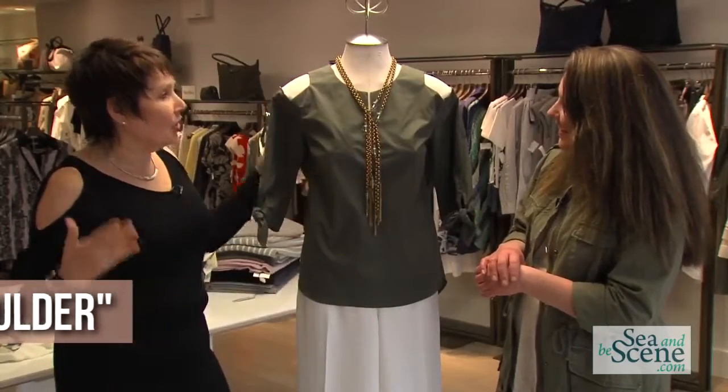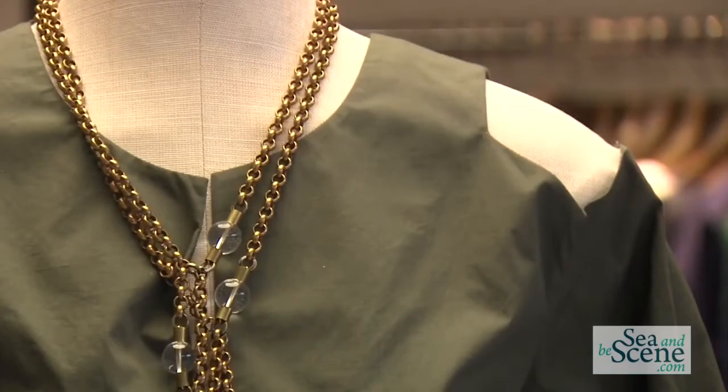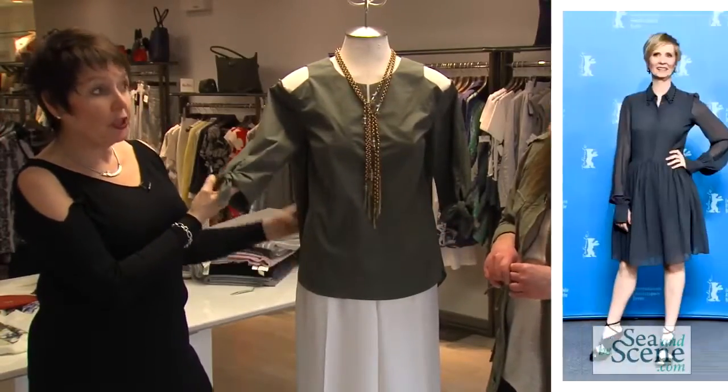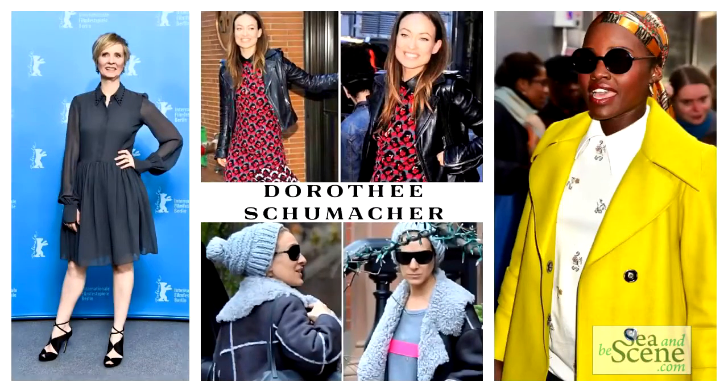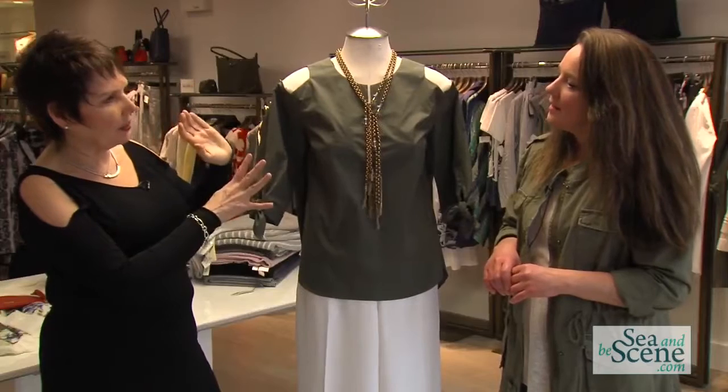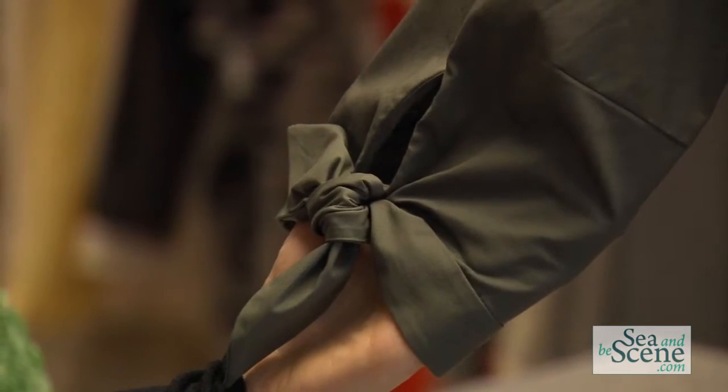Which is kind of a nice change because you're showing a little bit of skin, but you're covered up. New designer? It's a new designer for us. Her name is Dorothy Schumacher. She's German. A lot of the celebrities like to wear her. So it has a little bit of interest, like a lot of German things. It's not crazy. It's not going to date itself.